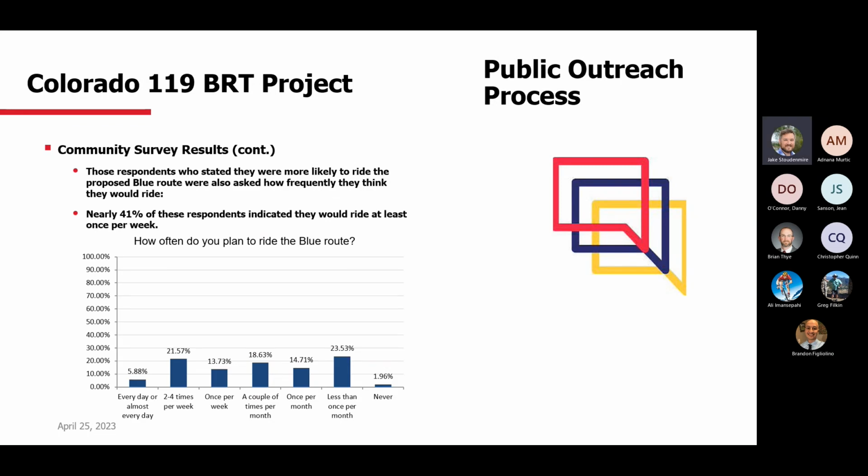We did the same for those who indicated they would primarily ride the blue route. We asked them how frequently they thought they would ride it, and 41% reported they would ride at least once per week, broken out as a little less than 6% for every day or almost every day, just shy of 22% for two to four times per week, and a little less than 14% for once per week.